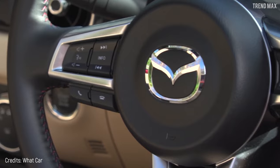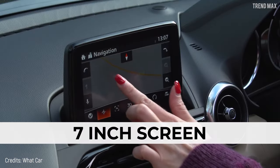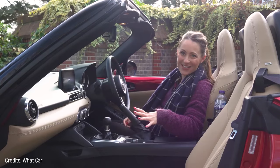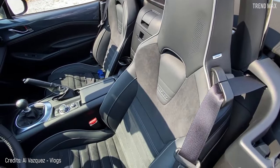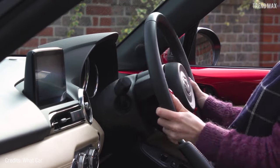Inside, you'll see the leather trim on the steering wheel, handbrake, and gear lever. It also has a 7-inch screen. Plus, unsurprising, given that it's a small car, all of the controls are within easy reach, which makes it easier to drive. The seats are made of lightweight and comfortable materials, but the steering wheel takes the prize, as you can adjust it for your comfort.